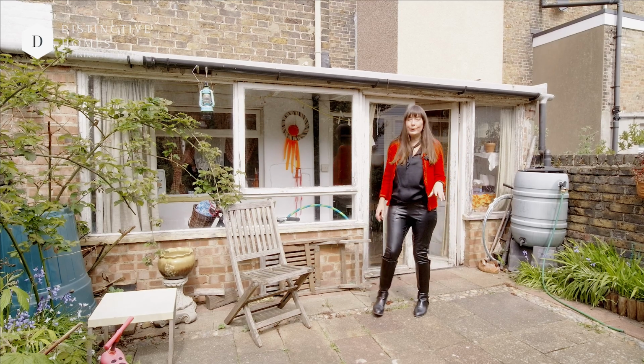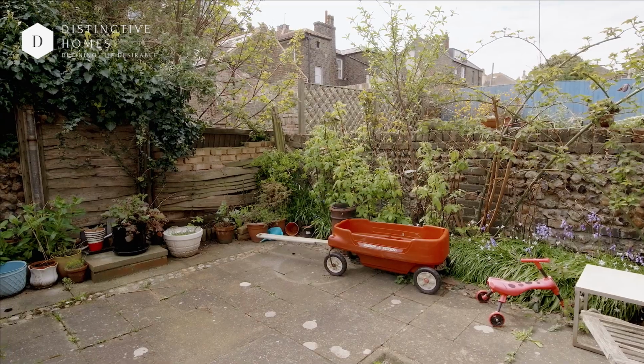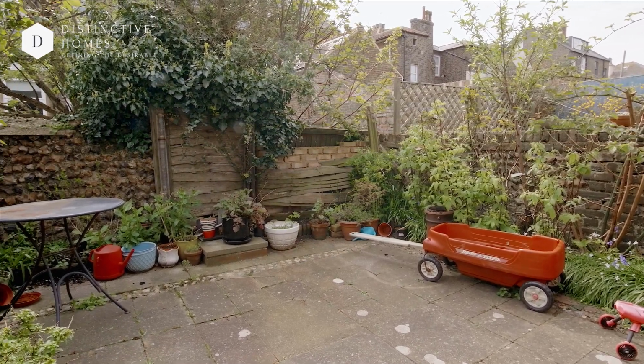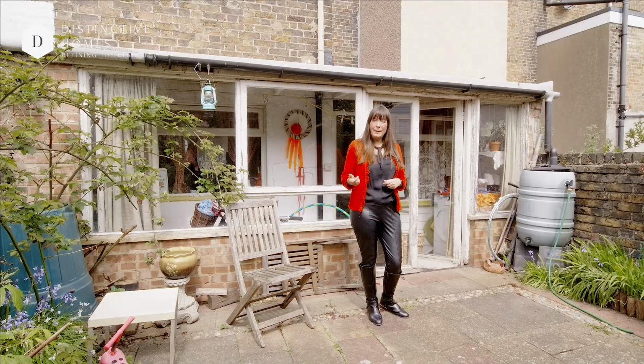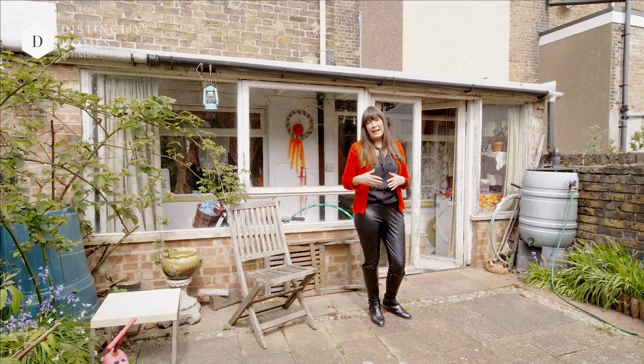So here we are in the courtyard garden, perfect for outdoor dining. So if you're actually interested in this house, it would be perfect for a family or for an investment, with the Ramsgate market moving up probably 25% in the next 2 years.